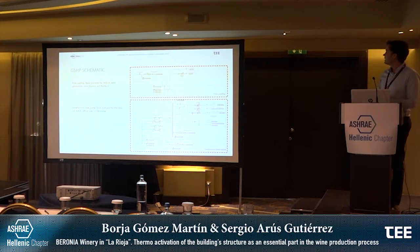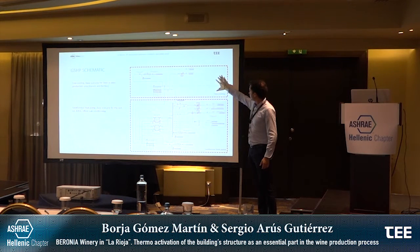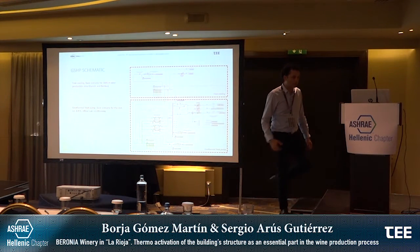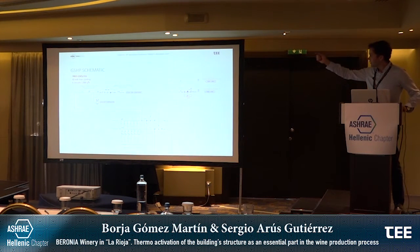Yeah, and this is the schematic that I explained before. This is the free cooling with the 6 boreholes for the wine production, and this is the other 6 boreholes for the rest. That is the comfort areas with their handling units, and these small rooms, meeting rooms, and so on. And this is divided by each one. So you have the free cooling. We have 6 boreholes that are producing 40 kilowatts of free cooling, 1,300 liters per hour.